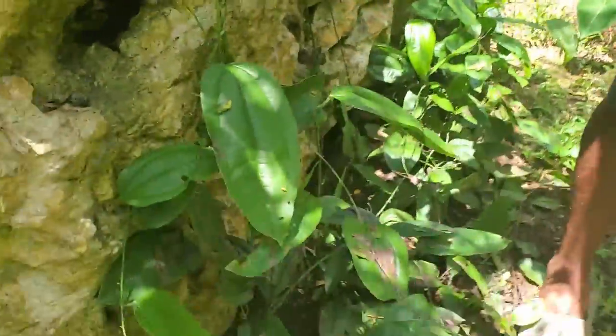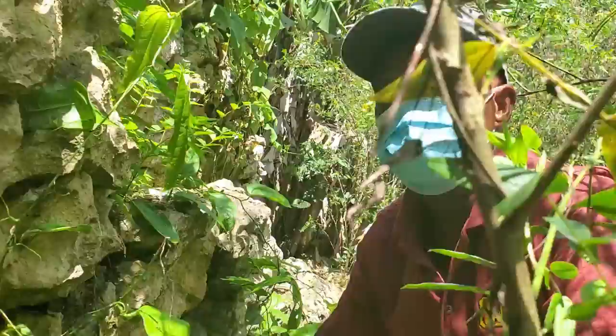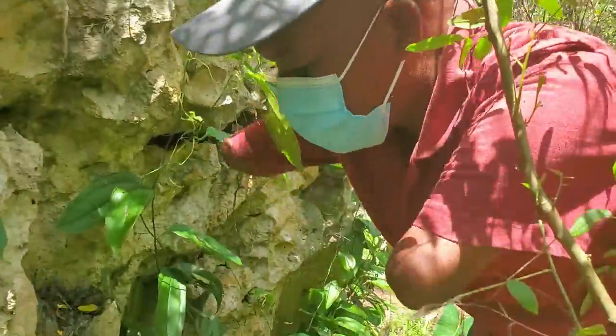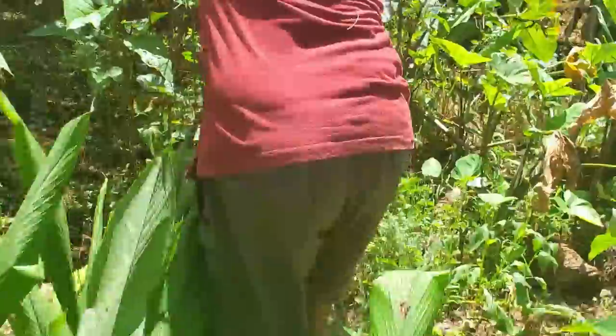Is it seems to grow beside rocks, or just because you planted it? It does well beside rocks. We plant it close to the rocks, so it's easier to dig. So it doesn't grow into the rock, it grows out. All right, so we're moving across, guys.